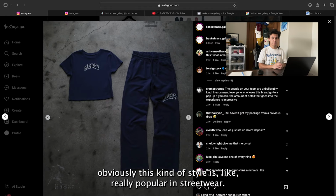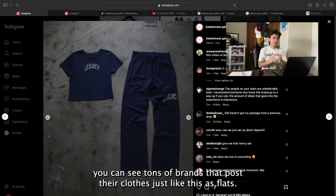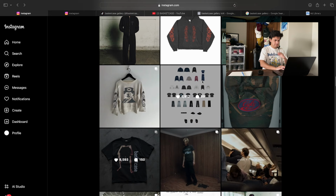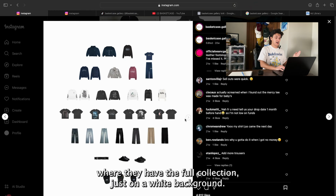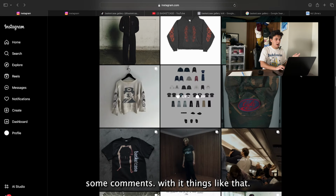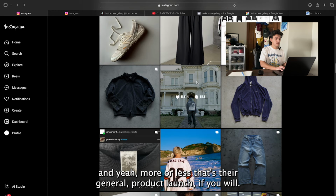Obviously, this kind of style is really popular in streetwear in general right now, especially on Instagram. You're gonna see tons of brands that post their clothes just like this as flats, again on the concrete. And then they'll always post something like this where they have the full collection just on a white background, with some comments, things like that. And yeah, more or less that's their general product launch, if you will.